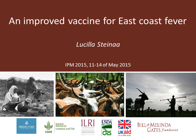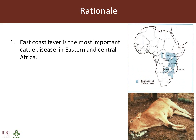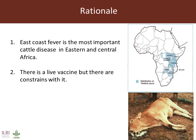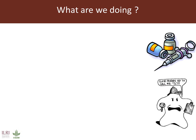I am going to talk about an improved vaccine for East Coast fever. So the rationale is that East Coast fever is the most important cattle disease in Eastern and Central Africa. There's a live vaccine, but there are constraints with it, so therefore we are working on an improved vaccine.